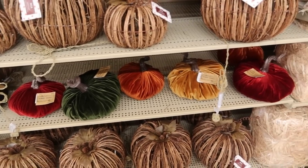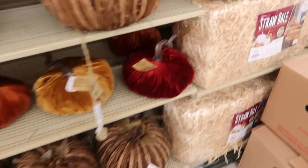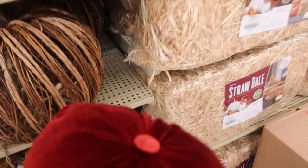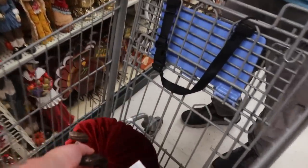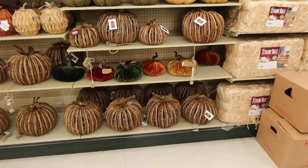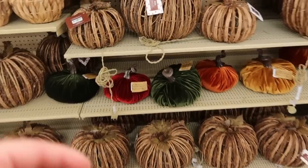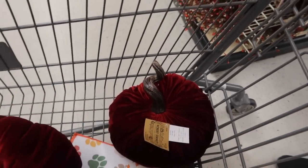Just spotted these giant velvet pumpkins. I think they're so cute. This red one I like. And everything is 40% off. Kind of like that. I might get another red one. But is this the same size? It's a little bit smaller.